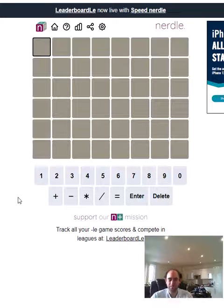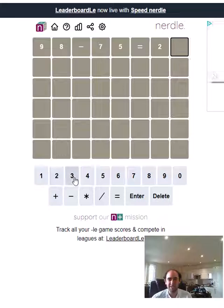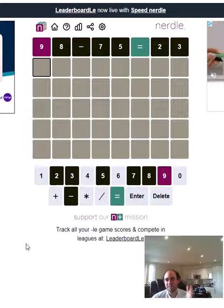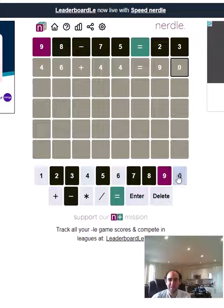So I always like to start with the exact same sum every day. So that's 98 minus 75 equals 23. I just find that it gives me kind of a variety of numbers basically, there's no duplicates. But that's not a particularly helpful start today, clearly. But the equals is in the right place. So I'm wondering if maybe we need to use plus instead.